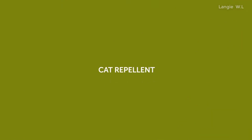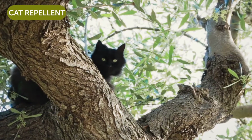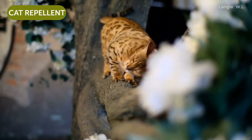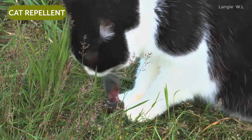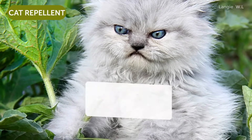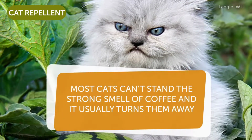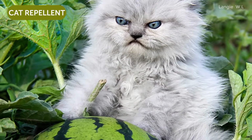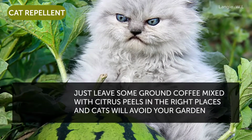Cat repellent. If you have a backyard, a terrace, or a garden, you've definitely been visited by a neighbor or a stray cat at least once. Those visitors love to urinate on your houseplants or just all around your favorite places. Coffee is an option to scare them away without hurting them. Apparently, most cats can't stand the strong smell of coffee, and it usually turns them away. Just leave some ground coffee mixed with citrus peels in the right places, and cats will avoid your garden.